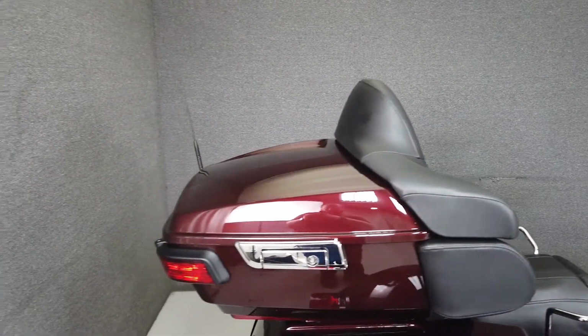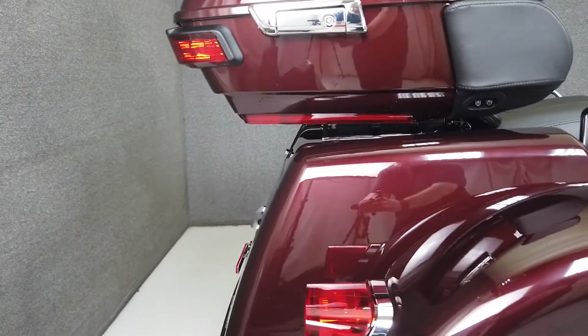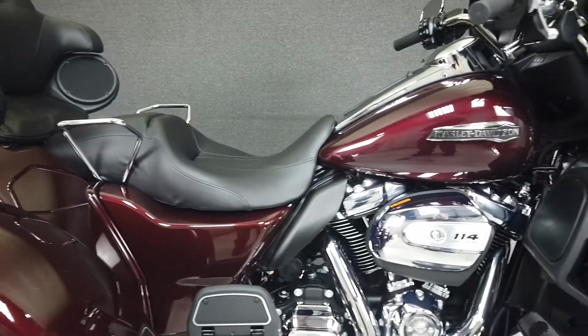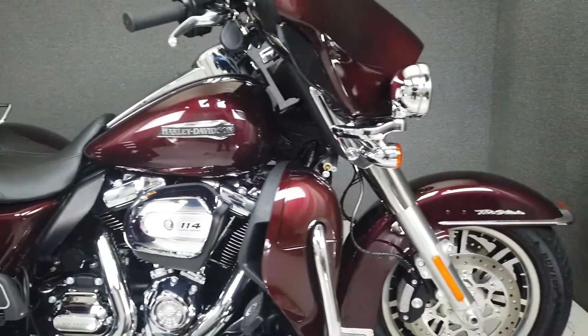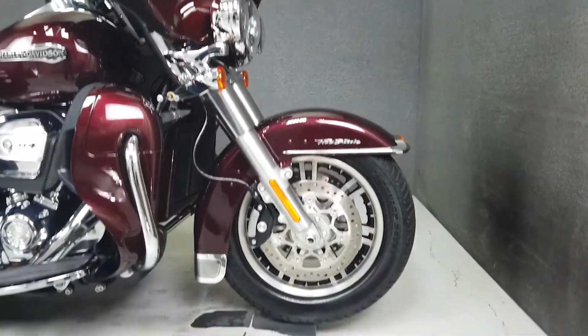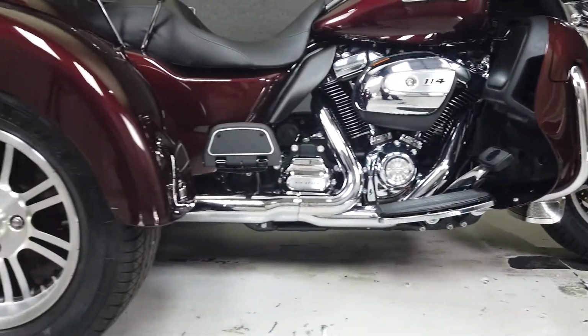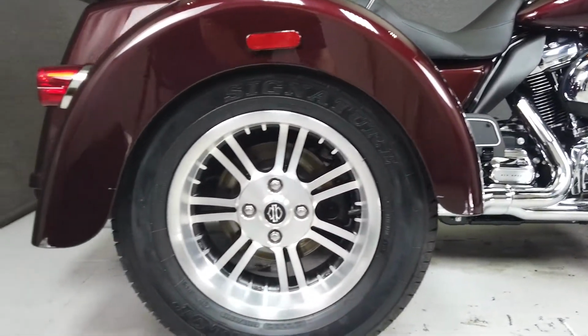If you're looking for a powerful factory trike with classic styling and rider comfort, the Tri-Glide would be a great option. It has a seat height of 27.1 inches and a dry weight of 1,204 pounds. This vehicle has received our premium service and detail and comes covered under a 90-day nationwide warranty.